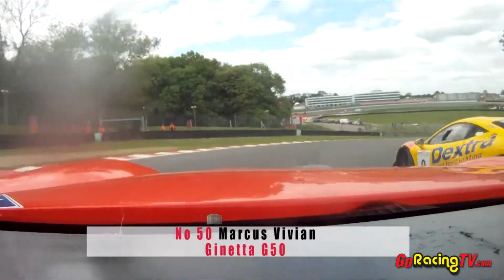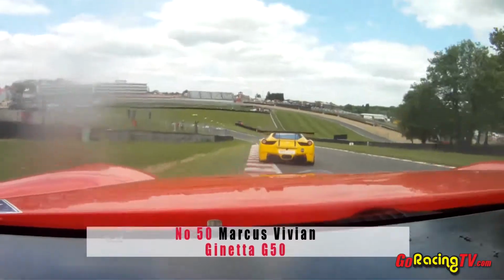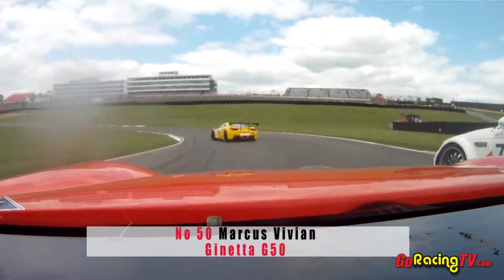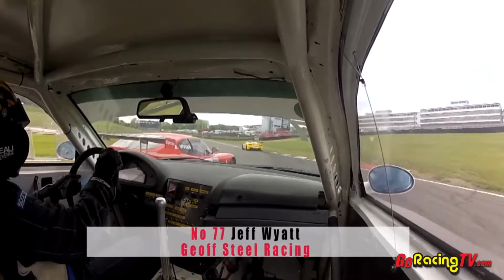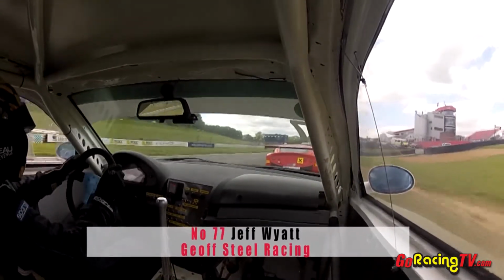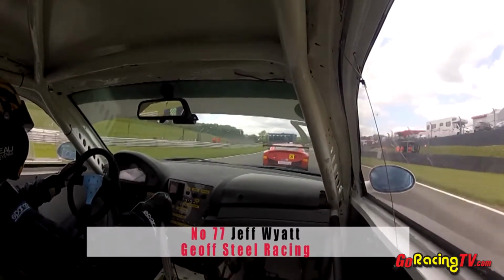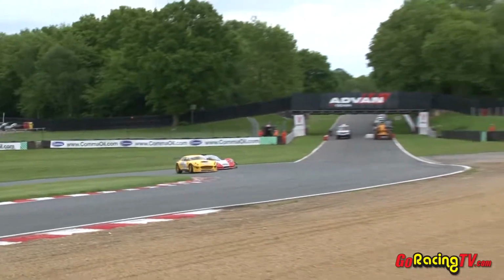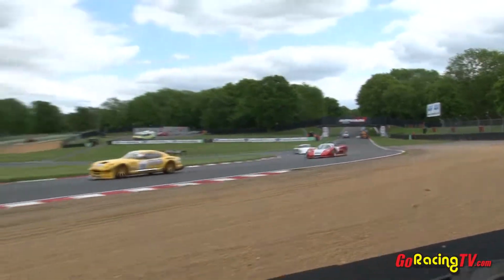We're on board with Jeff Wyatt. Through goes Alex Martin, past Marcus Vivian safely this time. Jeff Wyatt's going through as well. This the battle for the class lead. And Marcus Vivian gets the lead back. So Jeff Wyatt in the Jeff Still Racing BMW trying all he can to get the class lead back off of Marcus. And through goes Michael Saunders into the lead.